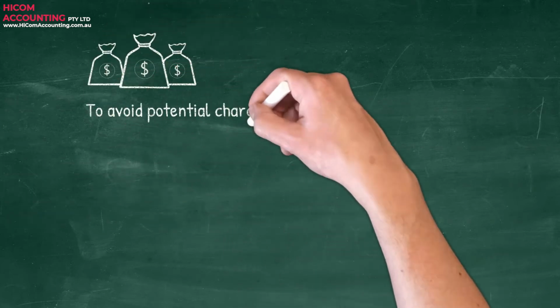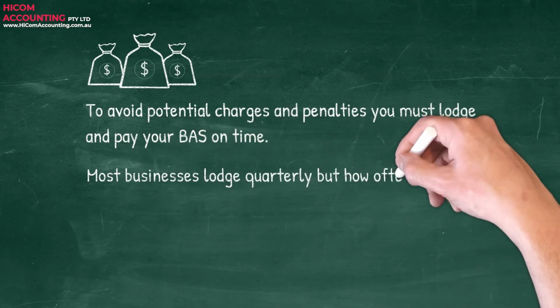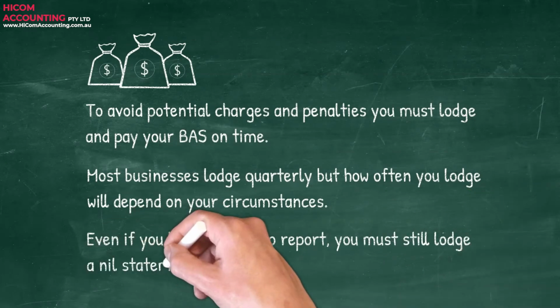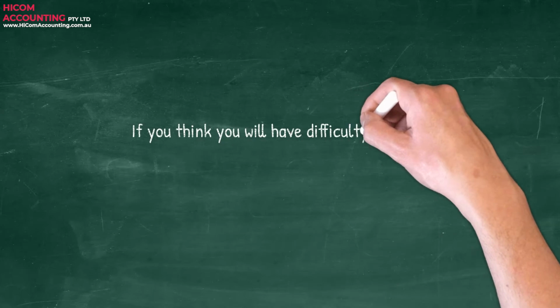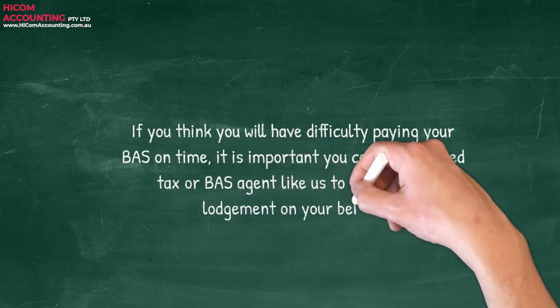To avoid potential charges and penalties, you must lodge and pay your BAS on time. Most businesses lodge quarterly, but how often you lodge will depend on your circumstances. Even if you have nothing to report, you must still lodge a nil statement. If you think you will have difficulty paying your BAS on time, it's important you call a registered tax or BAS agent like us to manage the lodgement on your behalf.